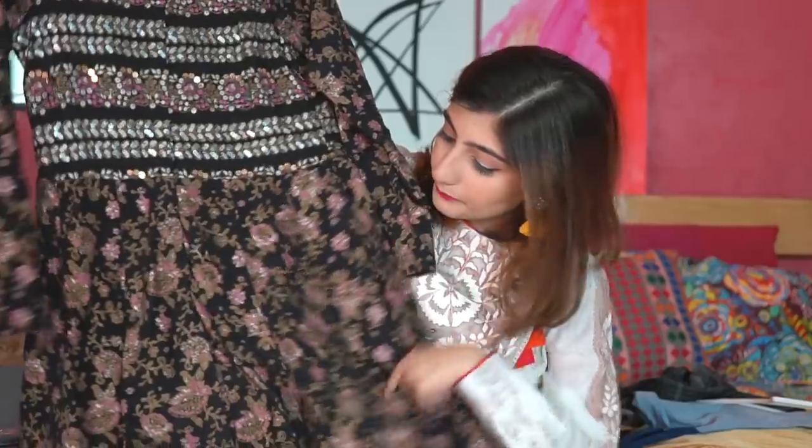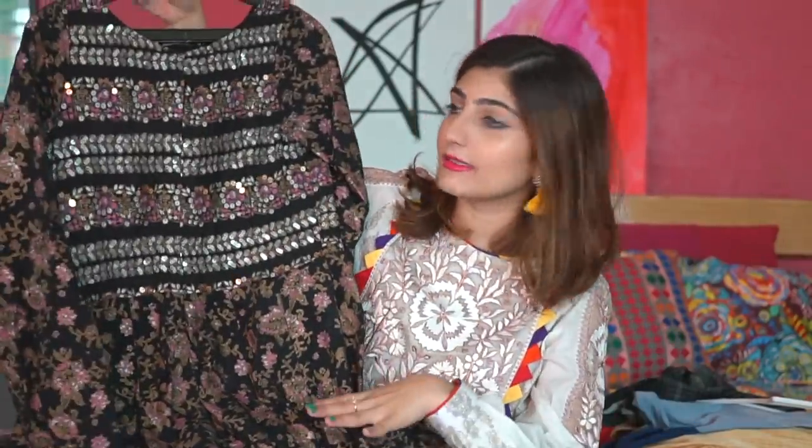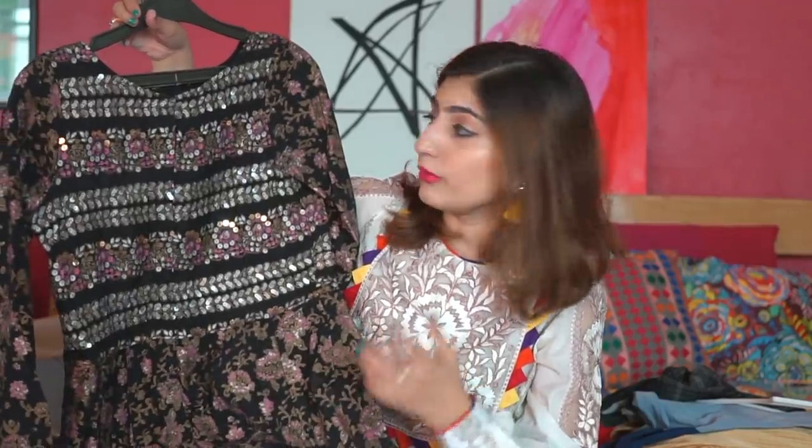Sticking to black, I recently went to Generation and I bought this shirt. Now, this looks a little bit fancy. When I first bought it, I thought I could not wear it to work, or if I were going to university, I wouldn't wear it. But honestly, I can wear it. I wore this to work and it was fine.